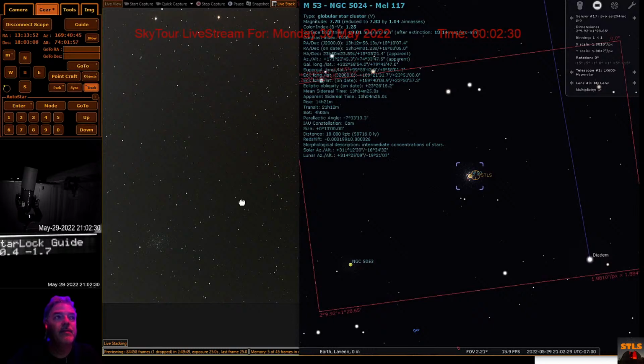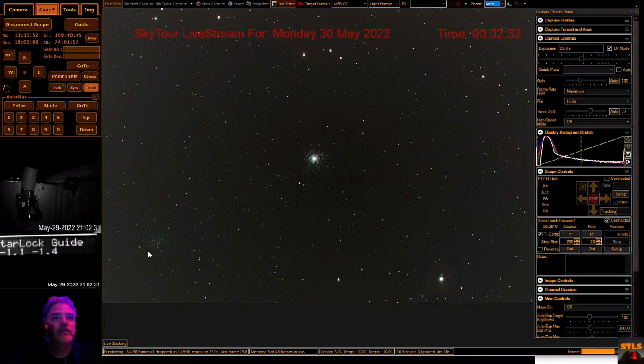So that means that this cluster is actually, well, I don't know why it's so dim comparatively. They're about the same distance. So it could either have fewer stars or whatever, but it's actually kind of cool. I looked it up. It's a globular, but it's very sparse by comparison to M53.